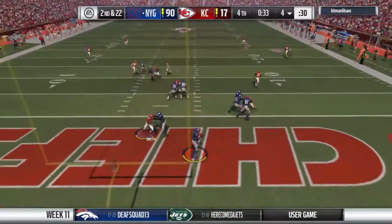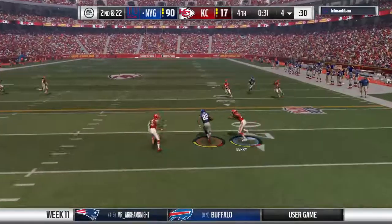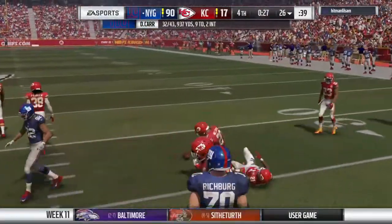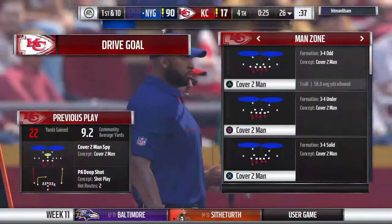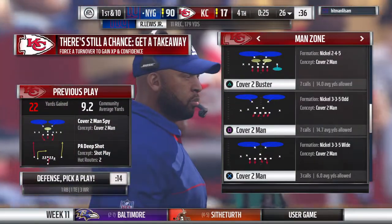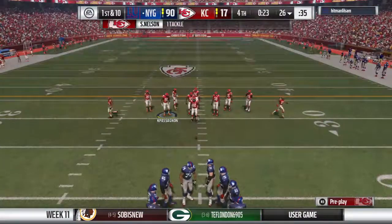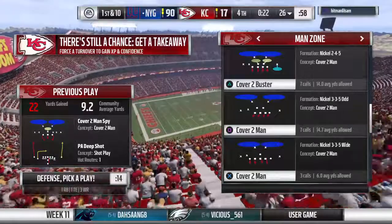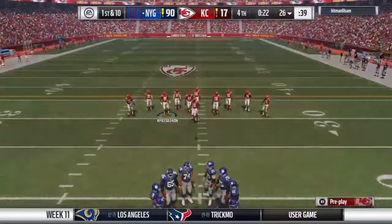Carr gonna throw here. And complete to Lewis over the middle. And they're going to get this one up past the 25. A good pickup there at 22. Of course, the catch was nice, but how about what happened after? And the Chiefs are going to signal for and be granted another timeout. That'll leave them with just 1 remaining in this 4th quarter of play.